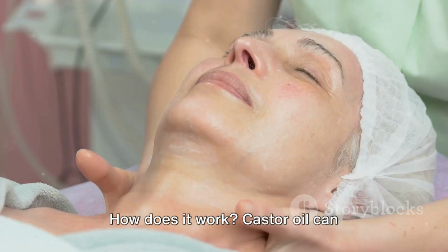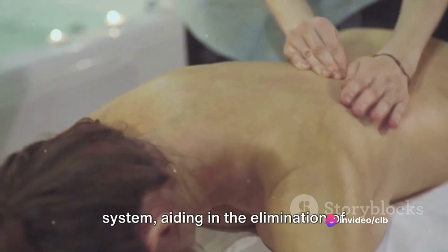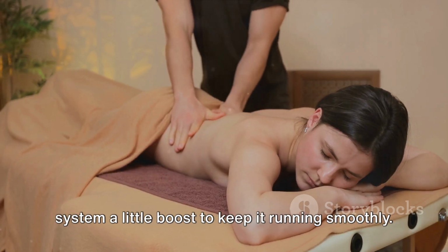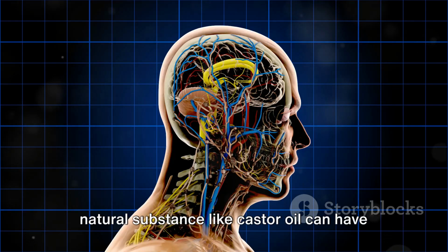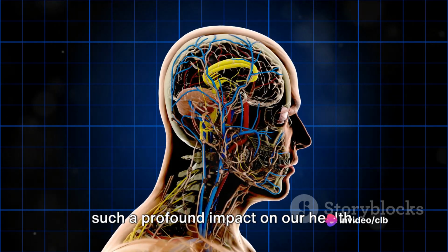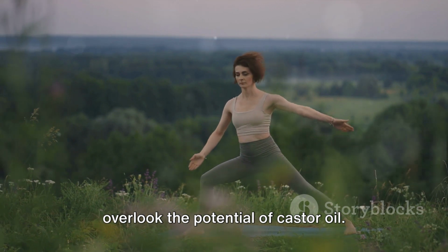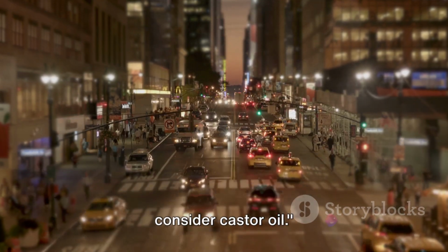How does it work? Castor oil can stimulate the activity of the lymphatic system, aiding in the elimination of toxins and promoting better health. It's like giving your body's cleansing system a little boost to keep it running smoothly. It's fascinating, isn't it? How a simple, natural substance like castor oil can have such a profound impact on our health. So if you're looking to enhance your body's natural detox process, don't overlook the potential of castor oil. For a healthier lymphatic system, consider castor oil.